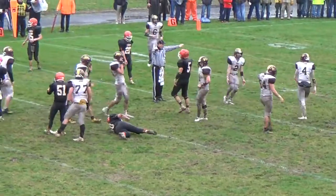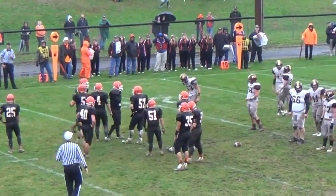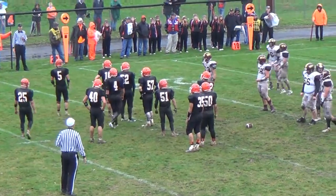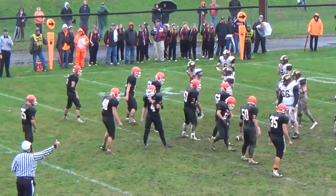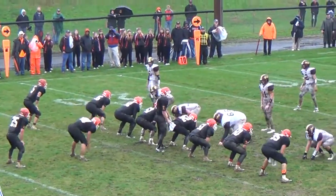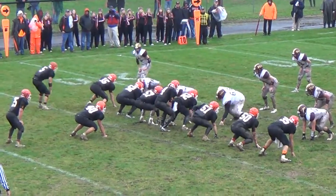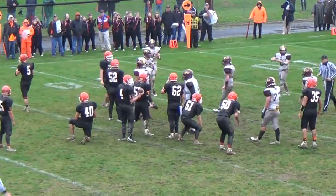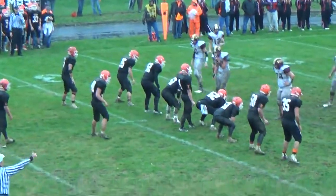There's a pass play, and it's almost picked off. It falls incomplete. Fourth down again. Fourth down and 13. And the Greenfield Tigers, if they want to get back into this game, they need to convert here. Fourth down and 13. And we've got movement, and that's going to be on the offense. 10 for the first, so it's fourth and 17.